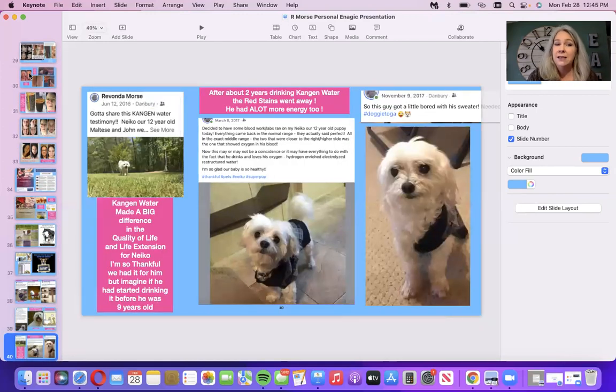Now, here in 2016, his hair is shorter, but look how white he is. It made a big difference in the quality of life and extension for Nico. I'm so glad that we had it for him. But imagine if he had been drinking Kangen water from the time he was born. I just know he would have lived longer.